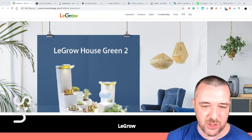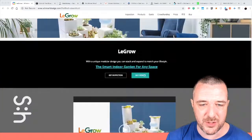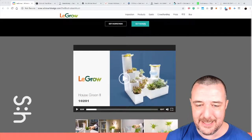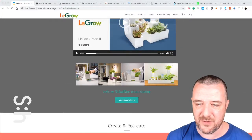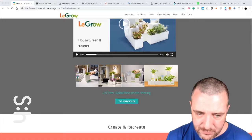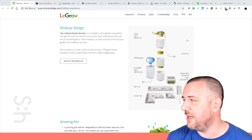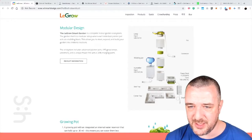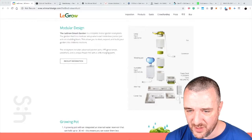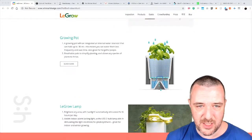House Greens 2. I like these. These are kind of like stackable blocks where you can grow a little garden in there. I kill plants. I have no idea why I kill plants, but I presume this has got some smart technology in there. Look, here we go. We have a lamp, pot, connector, watering pot, humidifier, base tray, corner tray. It's like a modular system for looking after plants.